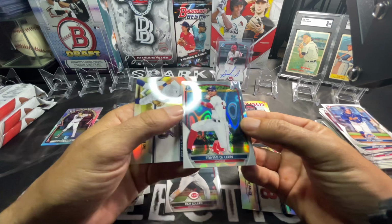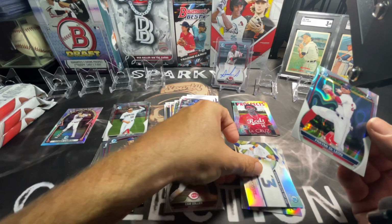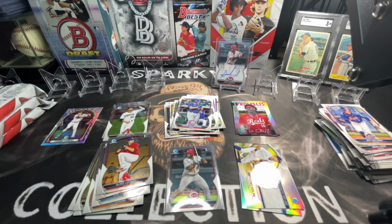That one looks maybe a wave. Oh yeah, there it is. These numbers are hard to see. Anthony Volpe, number 3. So this must be a wave numbered out of 399. Numbers are super tough. Not too bad.